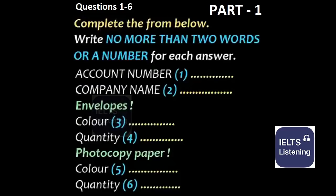For some office stationery. Listen to the conversation between the woman and the man and answer the questions. First, you have some time to look at questions 1 to 6. You should answer the questions as you listen because you will not hear the recording a second time. Listen carefully and answer questions 1 to 6.